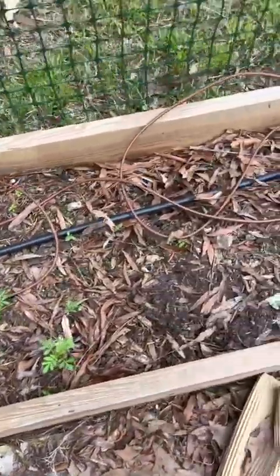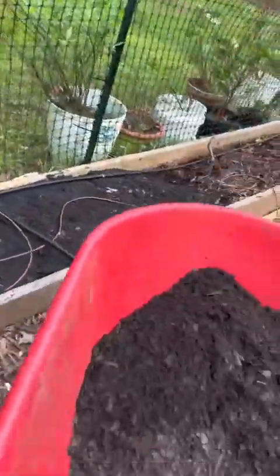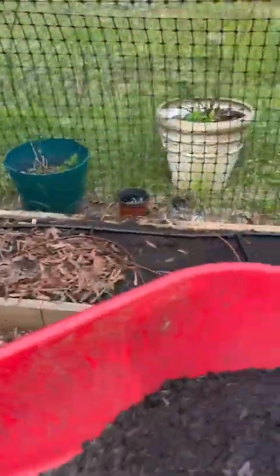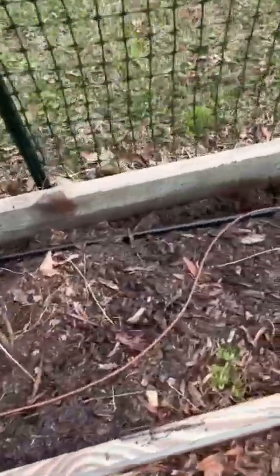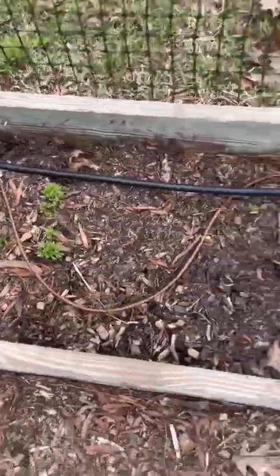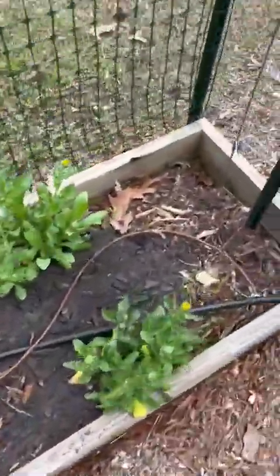More marigolds popping up. You see I'm still not done filling in the beds. Marigolds everywhere. More. And calendula from last year.